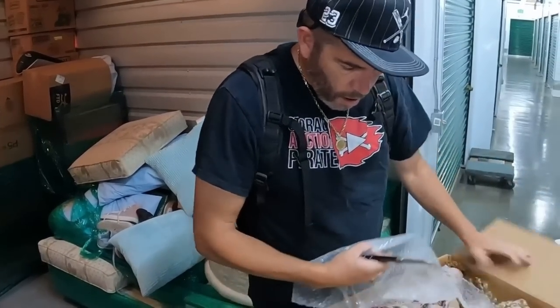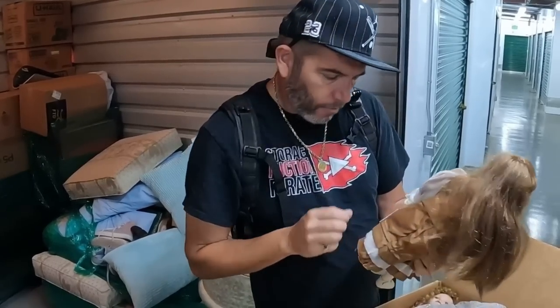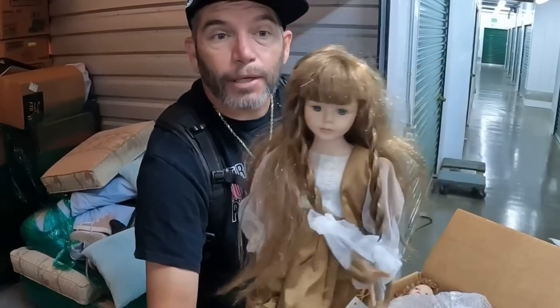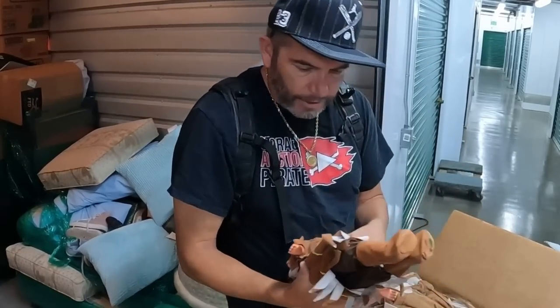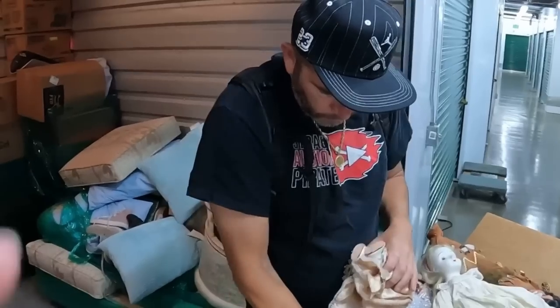Dolls are one of those items where people spend a fortune when they find them. Because look, this Camila limited collection. That's Camille, right? This one's kind of cool. This is a Native American doll. But in the grand scheme of things, I usually get $5 to $10 a doll.